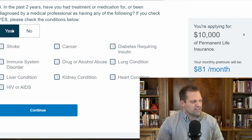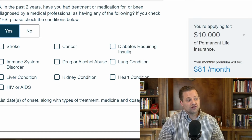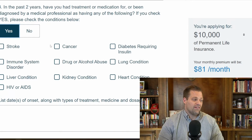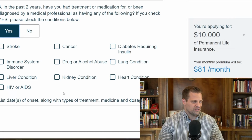So if you have these conditions, you might be declined from getting coverage for the first day full coverage permanent life insurance product. Like if you take insulin, you might not be eligible based on what we're seeing. If you've had cancer in the past 2 years, if you've had a lung condition like COPD or asthma, it's not completely clear, you might not get coverage like you think you should, or a heart condition.